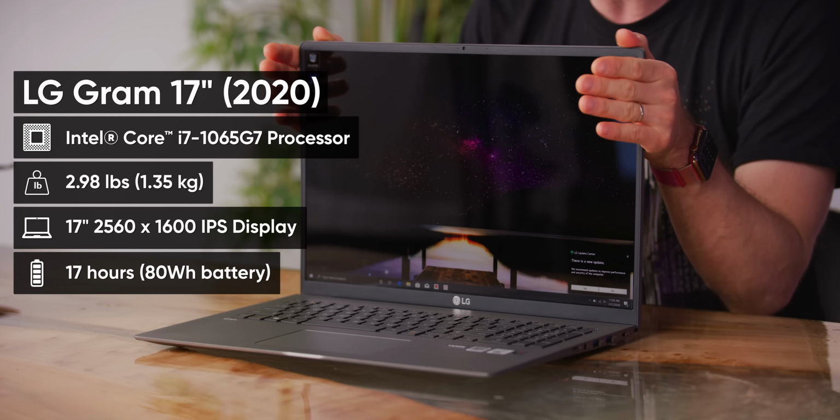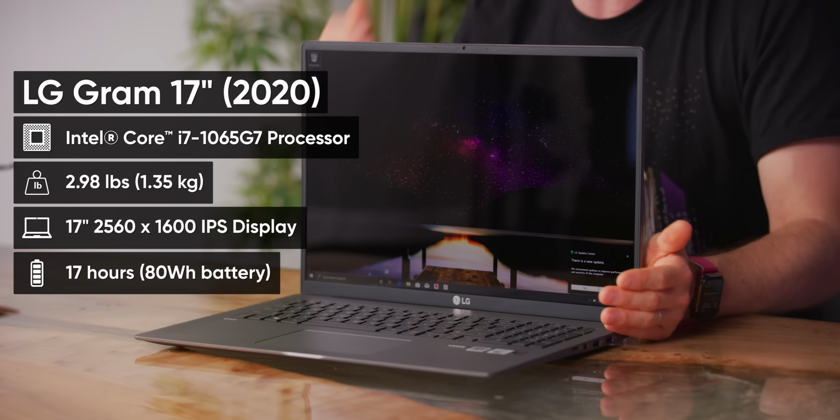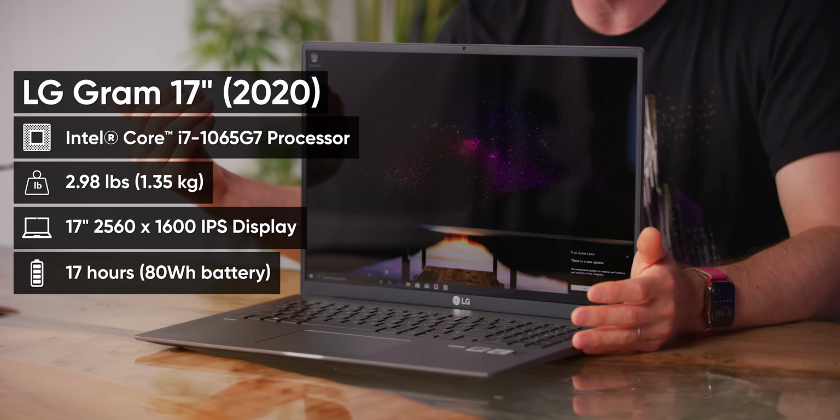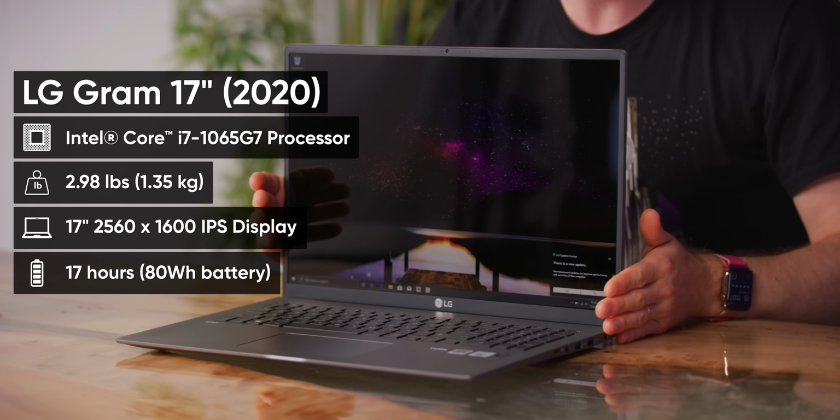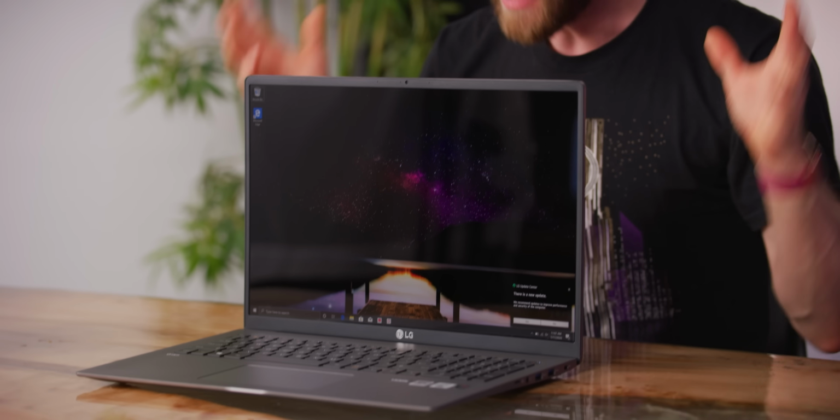And of course, it's all about the massive display, which not only is bigger than the other Grams, but it's higher resolution as well. So it's 2560 by 1600, which at this size, I think is just an absolutely perfect middle ground, because 4K is kind of overkill and unnecessary and just adds extra strain to the GPU and is gonna hurt your battery life, whereas 1080 at this size does start to get a little bit chunky.